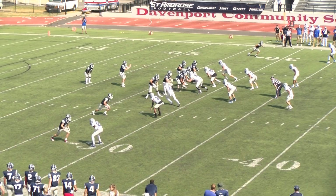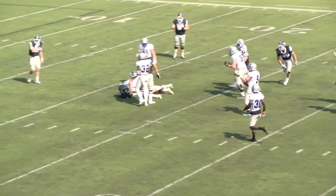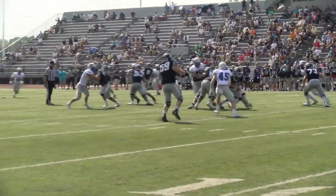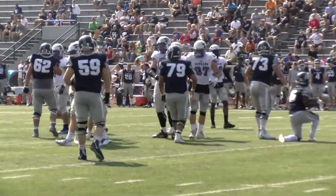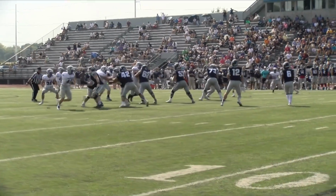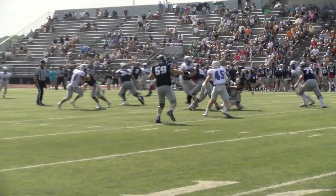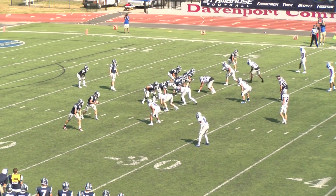And here is Jake Romani out of the pistol on the draw, hands it off, and that's going nowhere. Cougars came, and it was O'Connor that took the handoff. Eric Himmelgarn was in on the stop and runs off the field very quickly, so it's a loss of 5. So the Bees have got it inside their own 25, back at the 23 now.